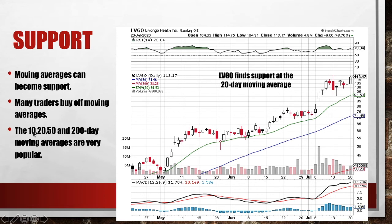So a 10-day moving average will tell you a short-term trend, a 2-week trend. The reason why I say 2-week trend is there are 5 trading days in a week because the stock market is closed on the weekend. So a 20-day moving average gives you around a monthly trend because there are about 20 trading days in a month. Then you have a 50-day moving average and a 200-day moving average.